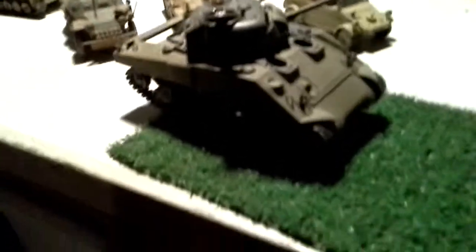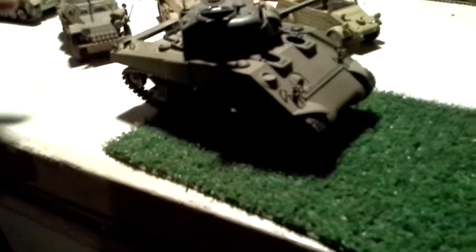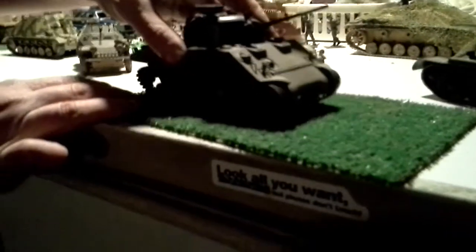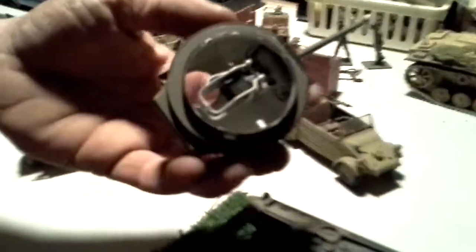Budman bought a Lee tank when we were kids, probably about 13. We bought them at Montgomery Ward's. He got a Lee tank and I got a Sherman like this one. His treads were totally different. And look, they roll so good that I kept them around. After 34 years, I still have them, and they roll so good compared to the other ones. This is probably my 14th Sherman I built.